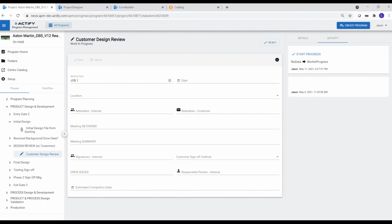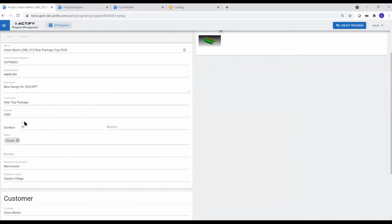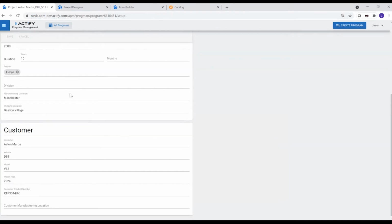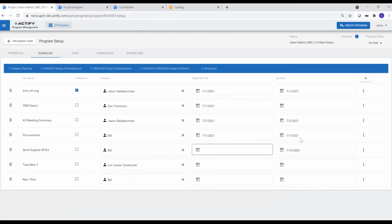This is the area where you're going to be able to see that approval information. I'm clicking into the setup area. So this is where you come, you've created that new program, and now you need to actually fill this out. You're the program manager kicking off a program. So you're going to add all that program information, maybe it's duration, quantity, and every piece of information that came from your bid process. Then you go into the workflow.